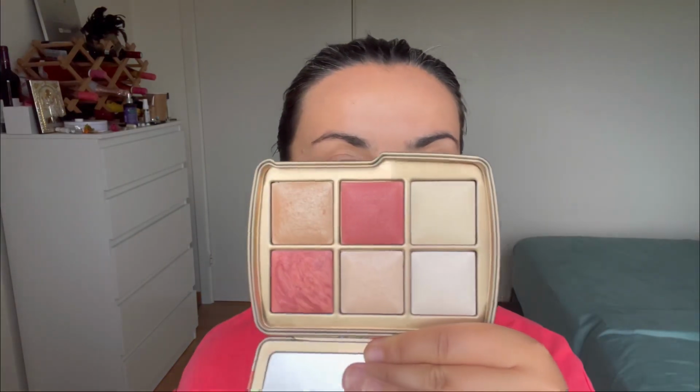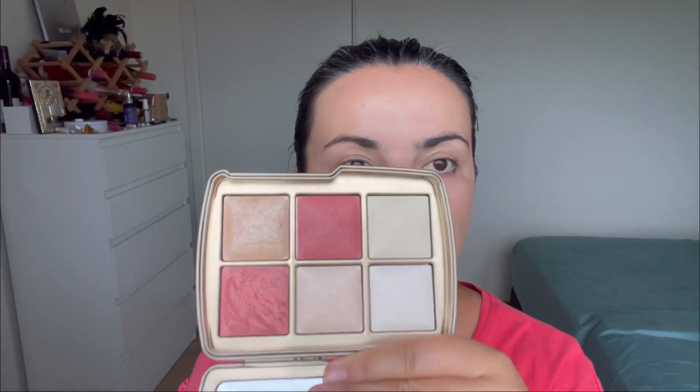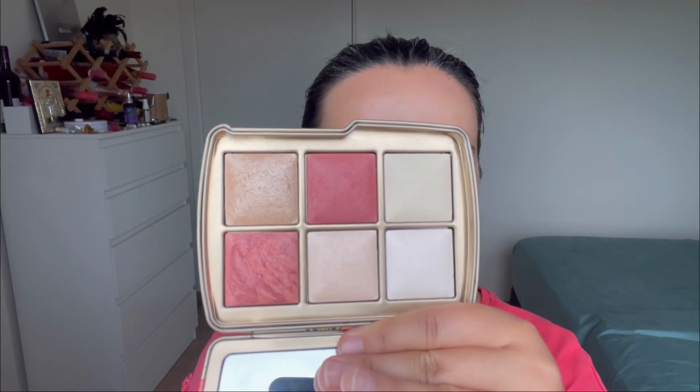Now about this blush palette, when I ordered I didn't do the proper research on it. I have this one, which is the Butterfly holiday palette that they released in the winter time, which contains only setting powder, blushes and a highlighter. This has 4 shades of this, so if you have this you don't need this.